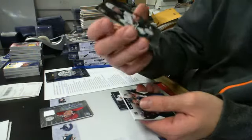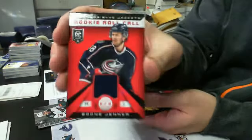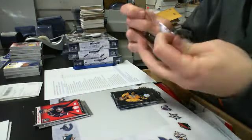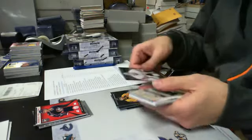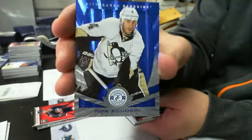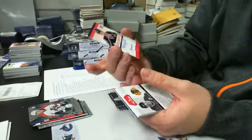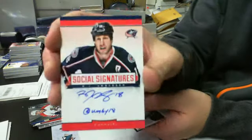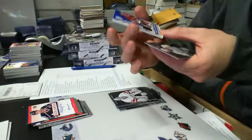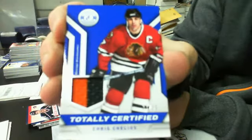Then we got a Matt Dumba rookie card for the Wild. And then we got a rookie roll call jersey card of Boone Jenner for Columbus Blue Jackets. We have a platinum blue of Rob Scuderi, 24 of 50 for the Penguins. Then we got a Quinton Howden rookie card for the Panthers. Then we got a social signatures of RJ Umberger for the Columbus Blue Jackets. And then we have a totally certified blue prime jersey, 33 of 50 for the Chicago Blackhawks, Chris Chelios.